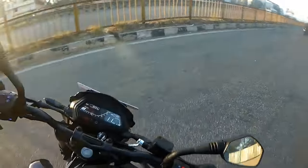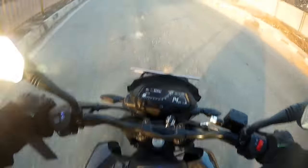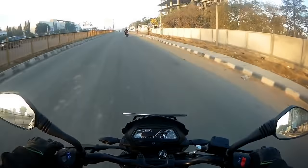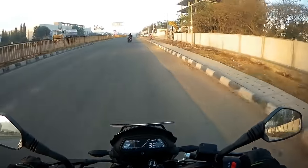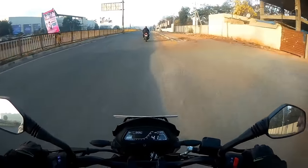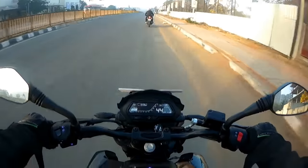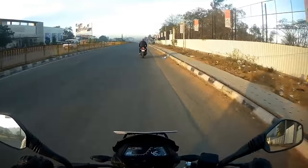So you just saw that the Dominar actually has a better pulling power, for which this bike definitely has a lot more power and torque. So for that reason, obviously it takes off more rapidly than the CBR.